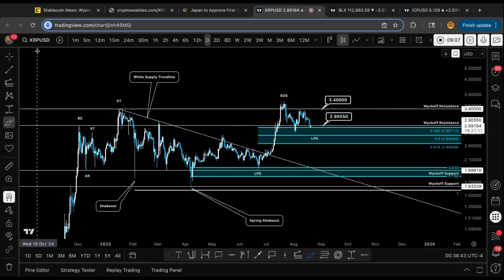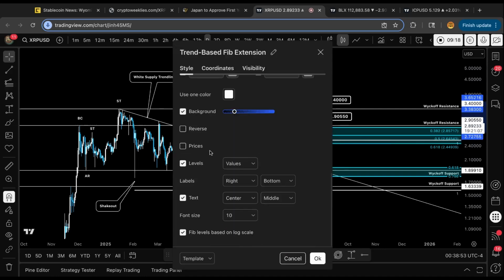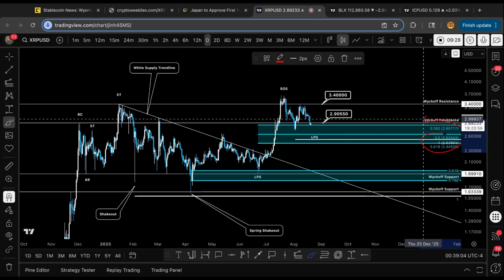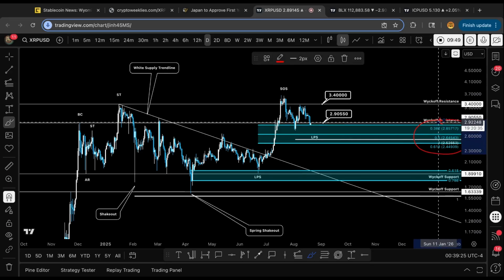A 1-to-1 extension places XRP at around $2.52 per XRP, which is relatively close to the 0.618 Fibonacci retracement at $2.44. Regardless, price doesn't have to get to $2.50. Honestly, so long as this blue Fibonacci retracement support area between $2.44 and $2.85 holds as support, I fully expect XRP to continue its parabolic ascent to new all-time highs.